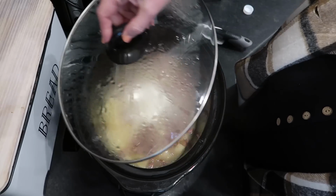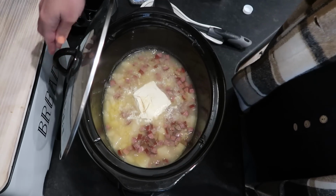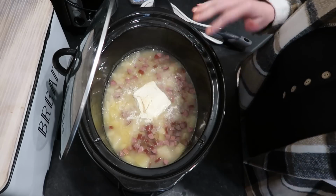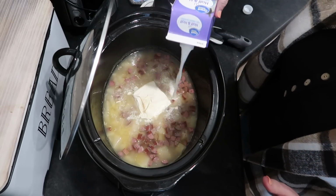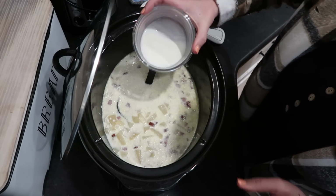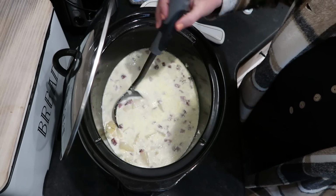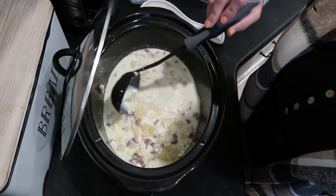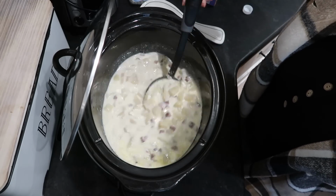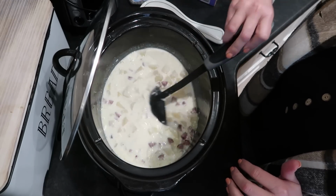My potato soup has been cooking on high for 4 hours and the potatoes are nice and tender. So I'm going to stir in that cream cheese now along with about a cup of half and half. And I am also going to stir in a cornstarch slurry, which I made from 3 tablespoons of cornstarch and 3 tablespoons of flour, because I kind of like a thicker soup. That's totally optional. You don't have to if you want it to be more like a broth-like consistency, but I kind of like it to be sort of like a chowder.